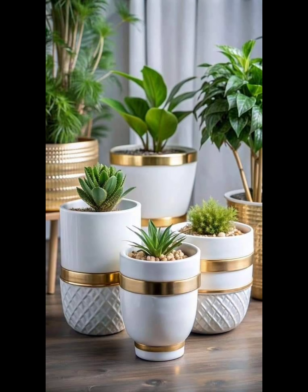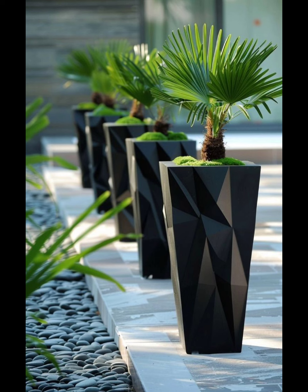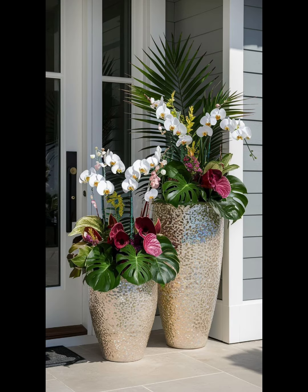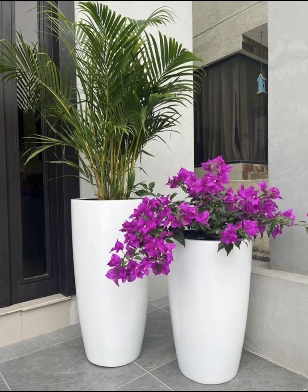Number 5. Wall-mounted planters. Stylish and space-saving wall-mounted planters create a green wall effect. These are great for herbs in the kitchen or succulents in the living space.